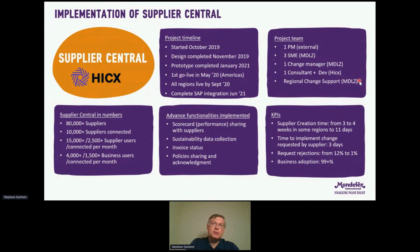We also use a regional change support team. So we have people in the region to help us to communicate and to help with setting up the trainings and things like that for our users. But the result is already quite great.